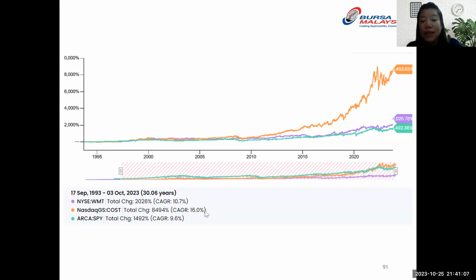of 16%, outperforming S&P 500 by more than 5% per year. So it's a very impressive return, okay?